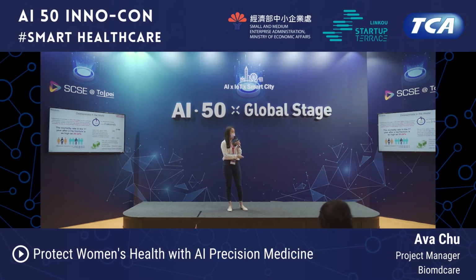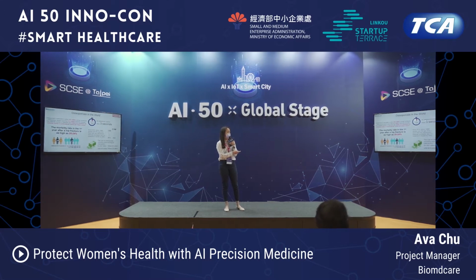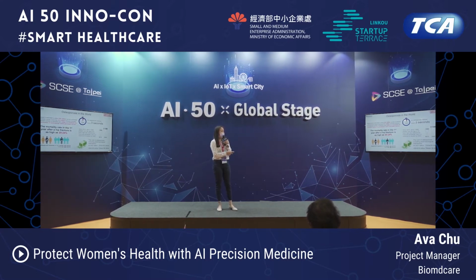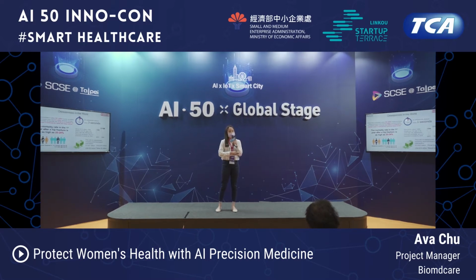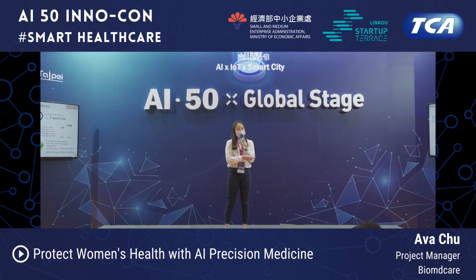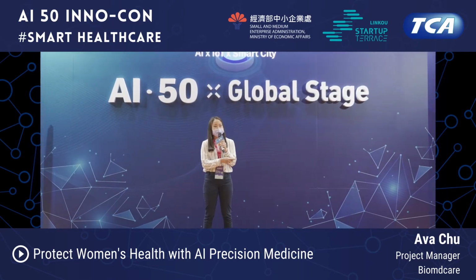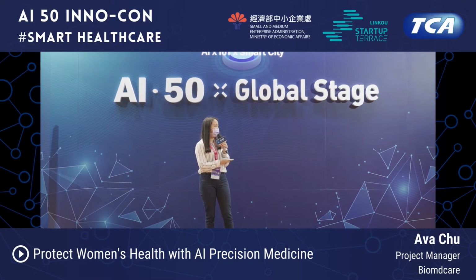For osteoporotic fractures, the mortality rate within 1 year after a hip fracture is as high as 20 to 24%, which is very scary. Osteoporotic fractures happen 1 every 3 seconds, just like this. And that's 1 more. So it is very important that we let people be aware of the osteoporosis issue, and let them take action earlier.